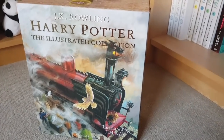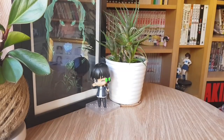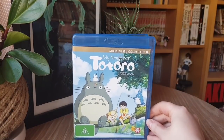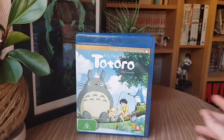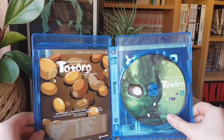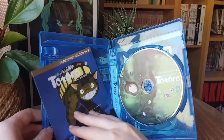Next is some anime, and a couple of these things are second-hand. They're just to fill spots in the collection. This first thing is something I needed for my Ghibli sets, and that is the Blu-ray edition of My Neighbor Totoro by Hayao Miyazaki. This, of course, is beloved, very popular, well-known. This is the Australian edition, so like all of these editions, you get the disc, you get the little insert.